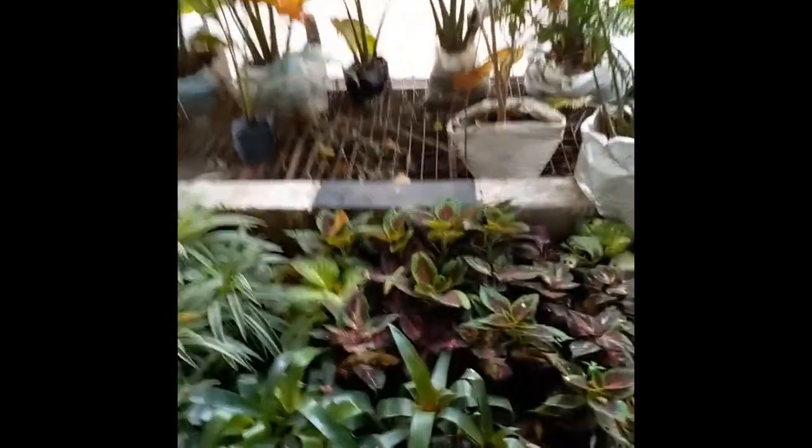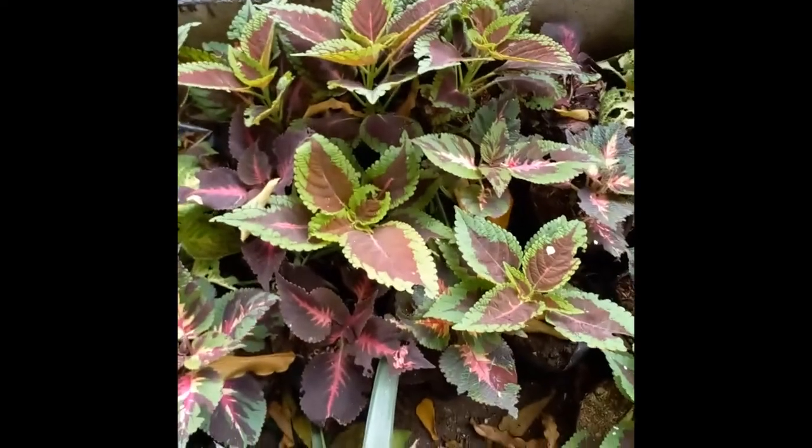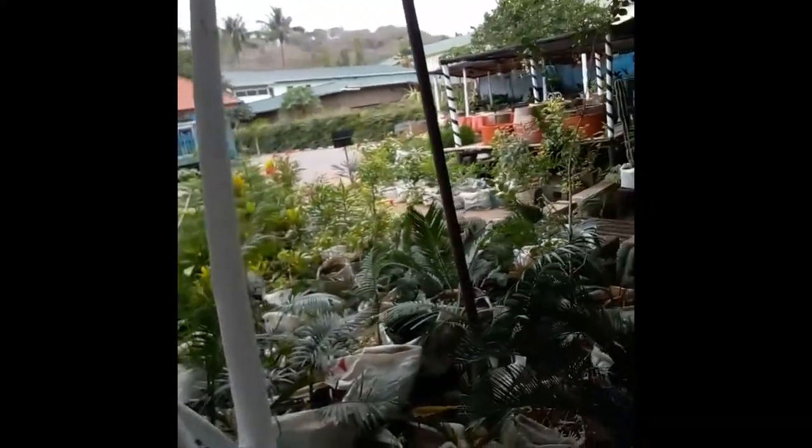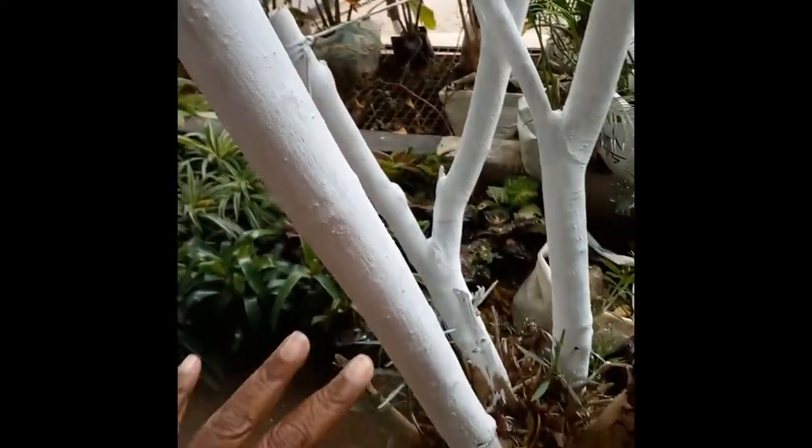A lot of these we grow in the States. Coleus, and they love the heat. Okay. And I love this idea too of lime on the trees. When you put the lime on, it keeps the insects down.